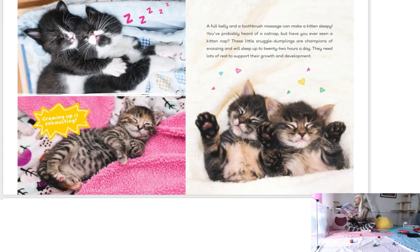A full belly and a toothbrush massage can make a kitten sleepy. You've probably heard of a cat nap, but have you ever seen a kitten nap? These little snuggle dumplings are champions of snoozing, and they'll sleep up to 22 hours a day.